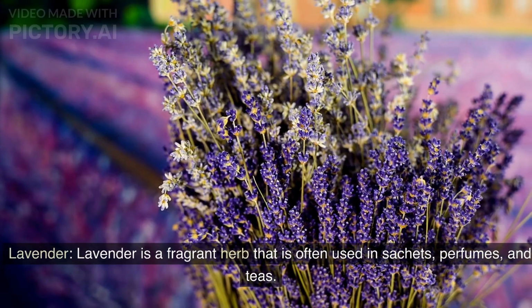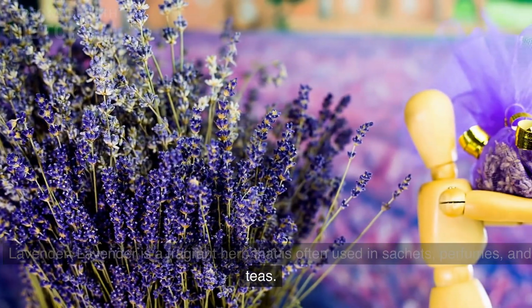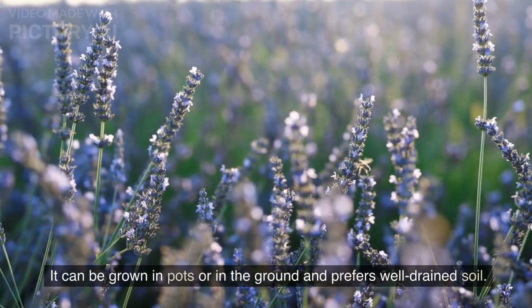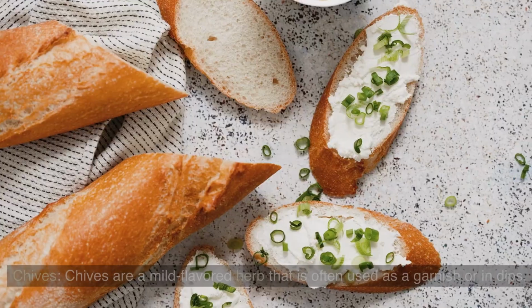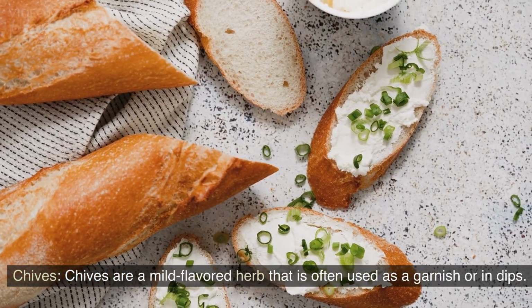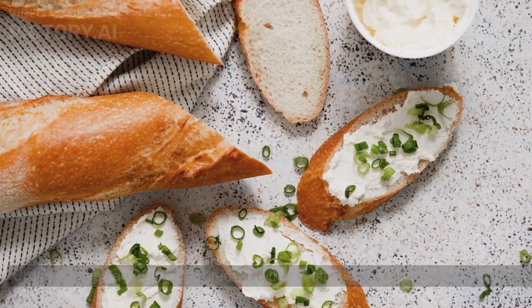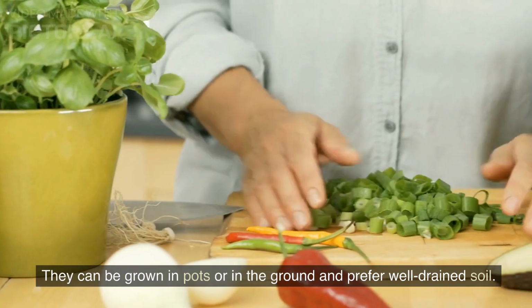Lavender. Lavender is a fragrant herb that is often used in sachets, perfumes, and teas. It can be grown in pots or in the ground and prefers well-drained soil. Chives. Chives are a mild-flavored herb that is often used as a garnish or in dips. They can be grown in pots or in the ground and prefer well-drained soil.